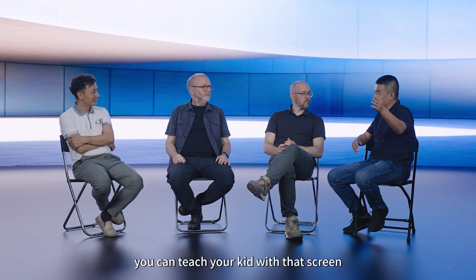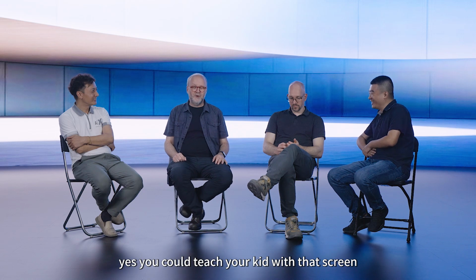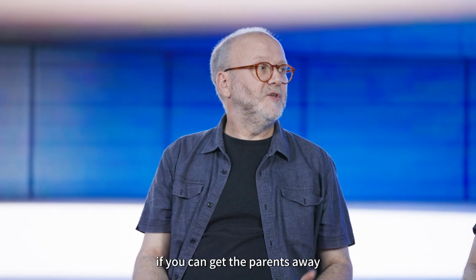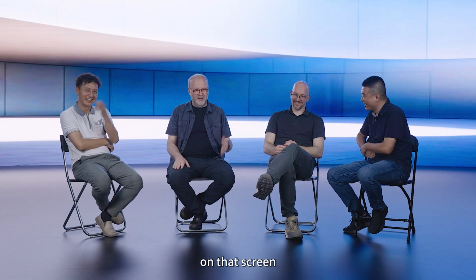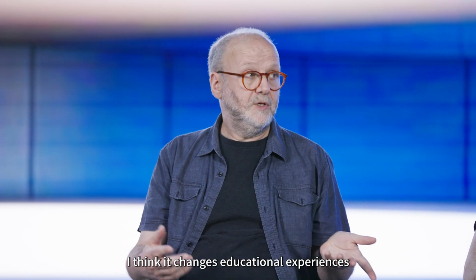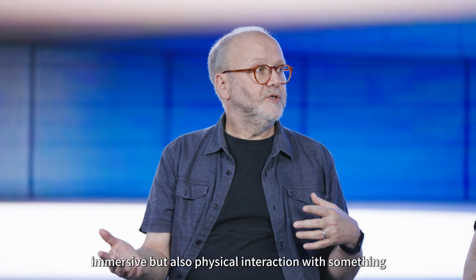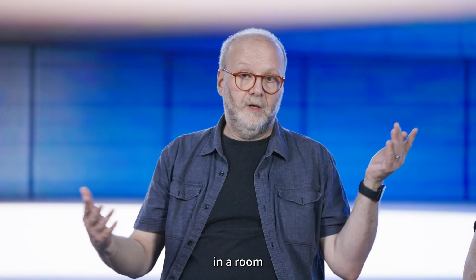You can teach your kid with that screen. Yes, you could teach your kid with that screen if you can get the parents off of it. If you can get the parents away and not watching ping pong on that screen, then you can teach your kid. But no, I think it changes educational experiences. Kids can have a much more immersive but also physical interaction with something in a room.